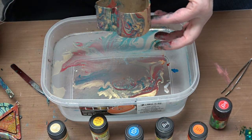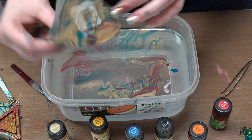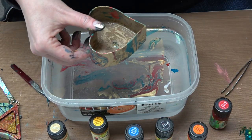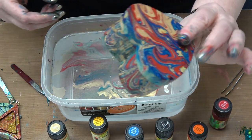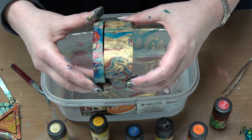These are one of those inexpensive mache boxes that I think Michael's has or Hobby Lobby has. Even your local craft store may have some of these. Look at how cute that is. And then you do the lid and you put the lid on and you let it all dry. These are about a buck each, and sometimes they come in a 3-pack. And if you've got a 40% off coupon, we don't do coupons here at Scrapbooking Made Simple.